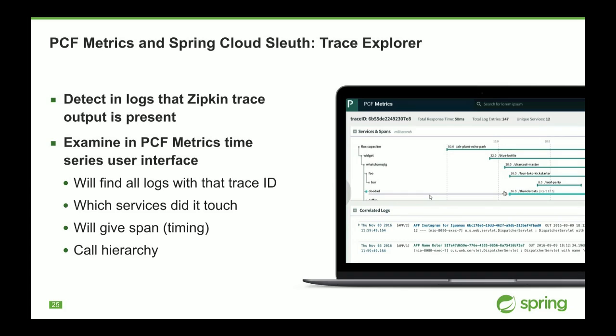But that's your operational data. And the idea would be that if you turned on some of the Zipkin tracing, PCF Metrics is going to detect that data, those span IDs and trace IDs, automatically in the logs and start to integrate it into this user interface, which is presented as a time series, as you can see there in the screenshot.